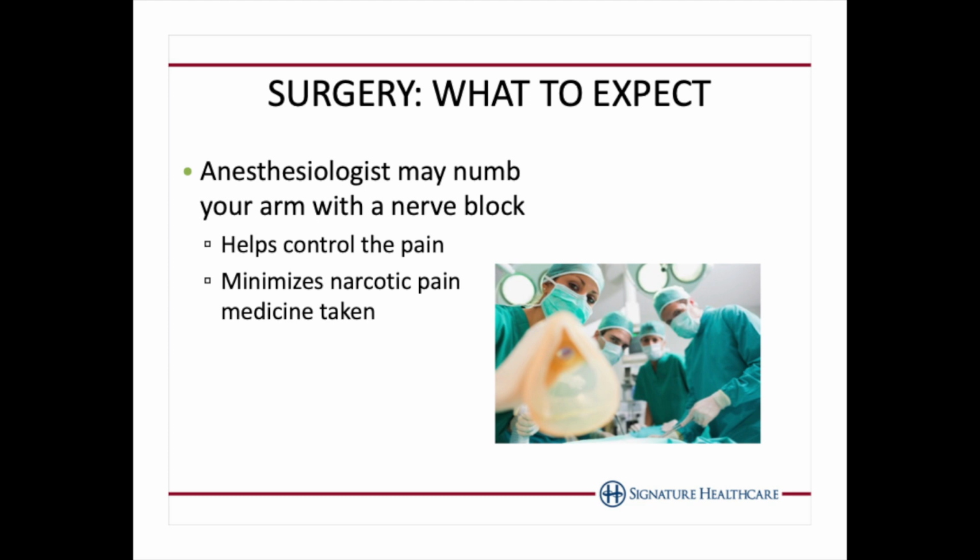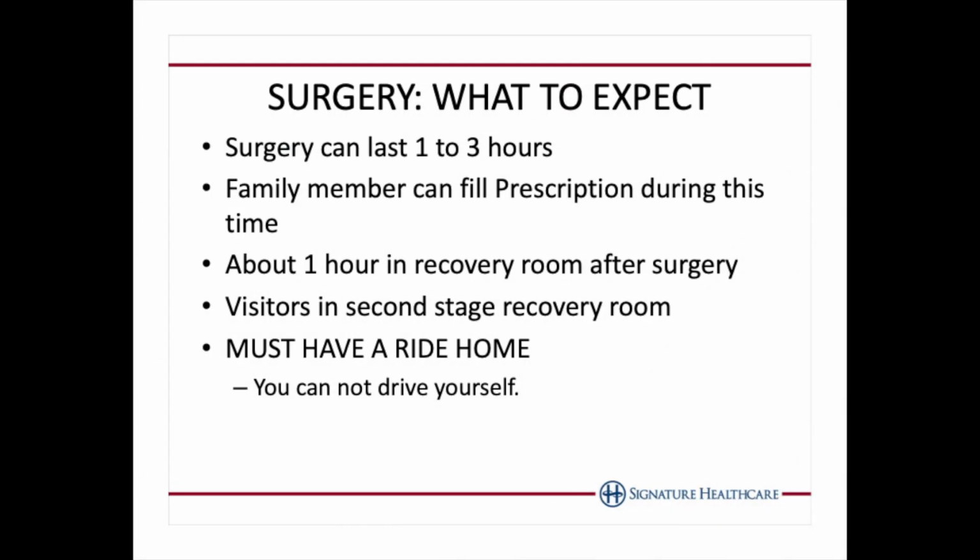If you are not a candidate for a nerve block, you can often use long-acting numbing medications in and around the shoulder that can numb the pain for over 12 hours and reduce the need for post-operative narcotic medications. Your surgery will last anywhere from 1 to 2 hours depending on the amount of repair required during the procedure. During this time, your family member will have time to fill prescriptions given to you by your surgeon.